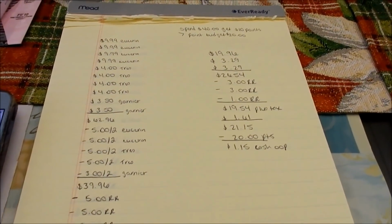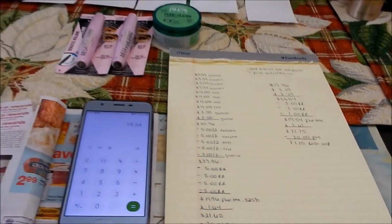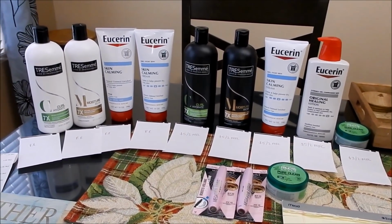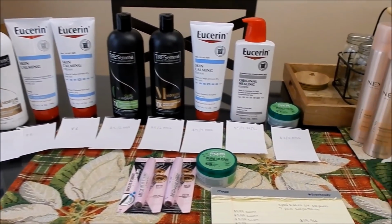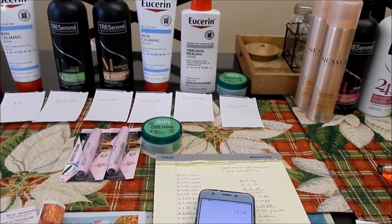This is what I'm going to pay when I get to the register. Okay, I hope that's making some type of sense. I don't want to confuse you guys, but with Walgreens, it is definitely a lot of detail, but it's all worth it. You guys, you see the receipts. That's all I can say. Y'all see the receipts. It's absolutely worth it.